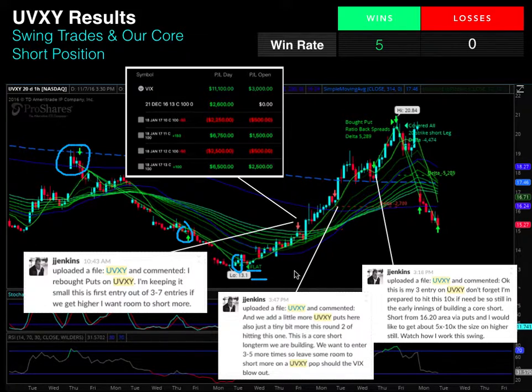All right, so anyway, here's a trade. We got flat here around 13. I don't have the dates on here, but this was our first entry. I rebought puts on the UVXY. I'm keeping this small, so I was telling my guys and everybody on the team that this is the first entry, and we play this with 3 to 7 entries in mind, maybe even 10.